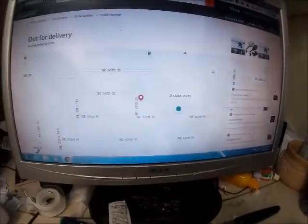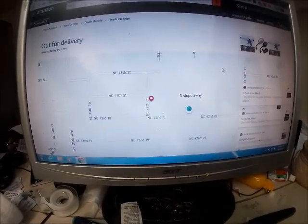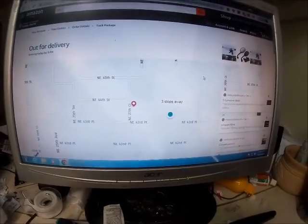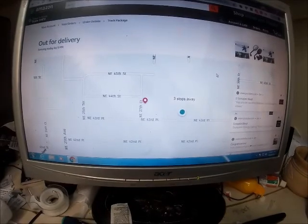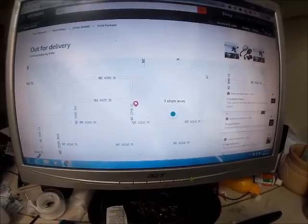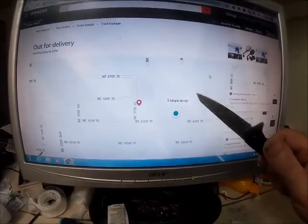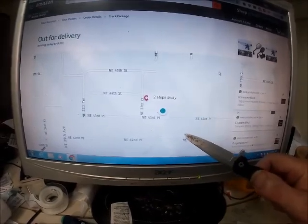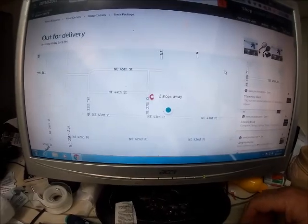Well, here's an update. They are three stops away. I can't get over this. I went in there to tell my daughter, she said, oh yeah, they've been doing that. I didn't know that. But they're practically right around the corner from me. Oh, they're two stops away. They are right around the corner from me. Golly, Ned.